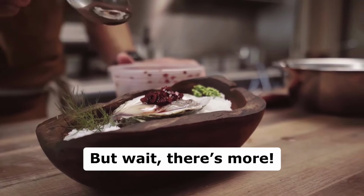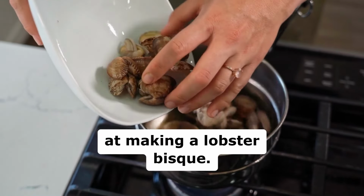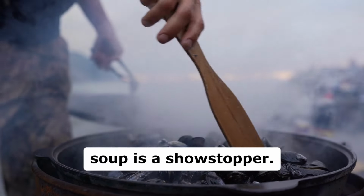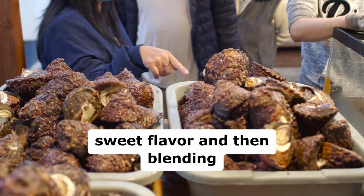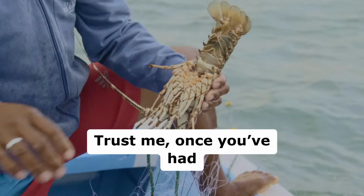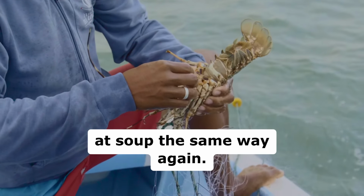But wait, there's more. If you're feeling adventurous, you can try your hand at making a lobster bisque. This rich, velvety soup is a showstopper. It's made by simmering lobster shells to extract all that sweet, sweet flavor and then blending it with cream and spices. Trust me, once you've had a bowl of homemade lobster bisque, you'll never look at soup the same way again.